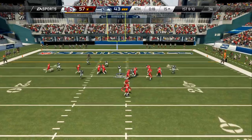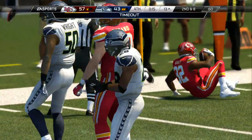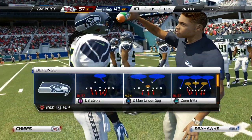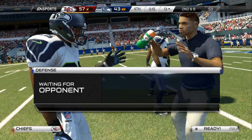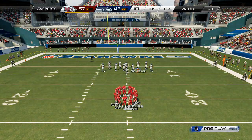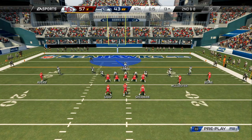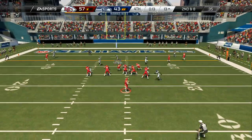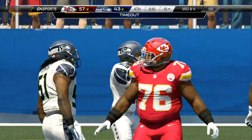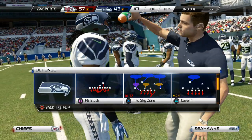Pistol formation. Slashing to the right side. Big game, but sometimes you have to be predictable. You have the lead, you're trying to get rid of the clock, you gotta run. Watch the blitz, watch the blitz! With two hands, he has it. The defense got to be a little aggressive here. Your team is down, you've got to attack this offense. You don't want them to get in there and get another score.